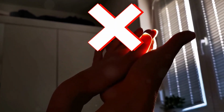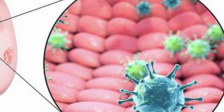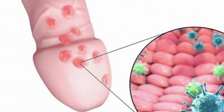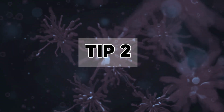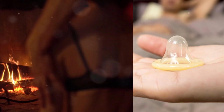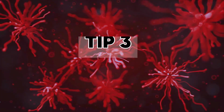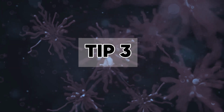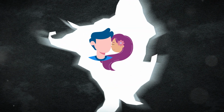Yes, all sex. As I mentioned before, herpes can be transmitted orally as well, and seeing the blisters can turn your partner off. My second tip is to use condoms during all sexual encounters if you don't have a regular partner. This reduces the chance of the infection, but unfortunately it doesn't provide complete protection. My next tip is not to feel bad if your partner starts to show symptoms, and don't let anyone shame you for it, because they are wrong.